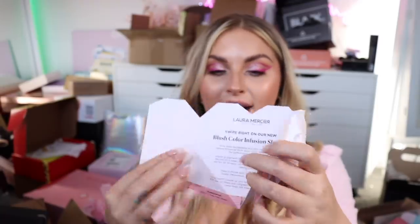Wait, what? More Laura Mercier? Ooh, look at this. Like folds out. It's really cute. These are blushes. Yes. Gosh, this color. Yes, give it to me. This is called Bellini. I've seen a few. Here is Guava. This one actually looks probably too pale, right? I feel like it's too pale for me.